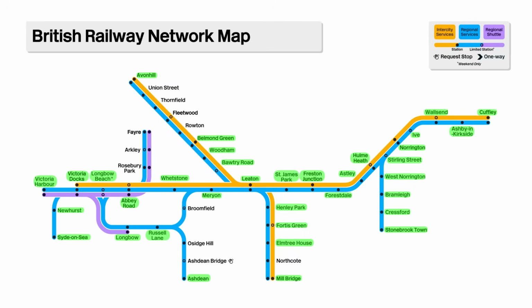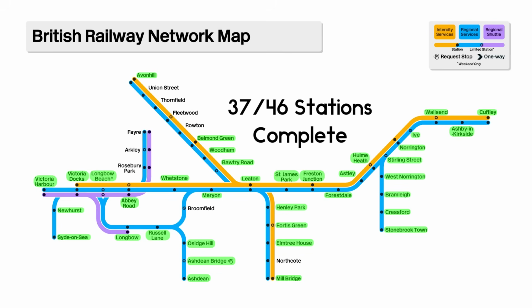Just before we get going once again, let's have a look at the visited stations map. Coming up in green now are Ashdean Bridge and Osage Hill, which finishes off the Ashdean branch, unless you count Broomfield in that. We now have less than 10 stations to go, so let's keep going.